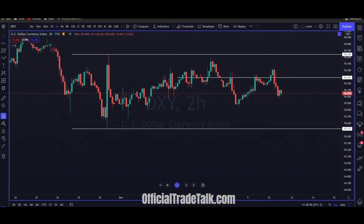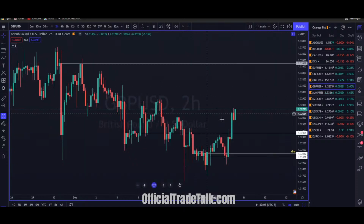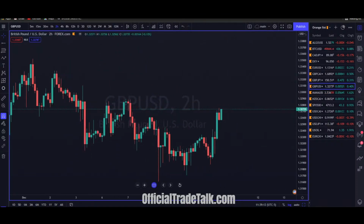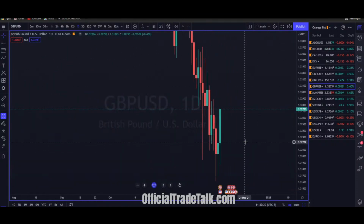All right, let's go look at pound real quick, because pound dollar, Euro USD, and pound USD are my favorite assets in the world. Let's get rid of the old levels. Oh shit, I just got rid of my indicators. That's all right, I'll put them back. So, big, nice, bullish move on pound on Friday.